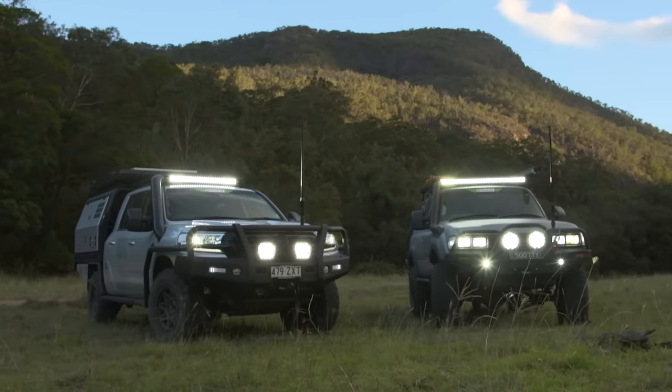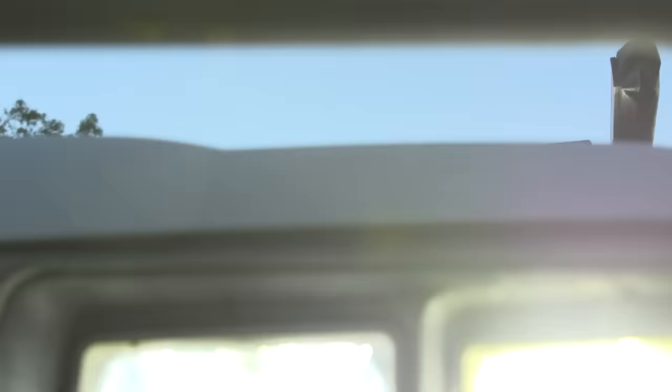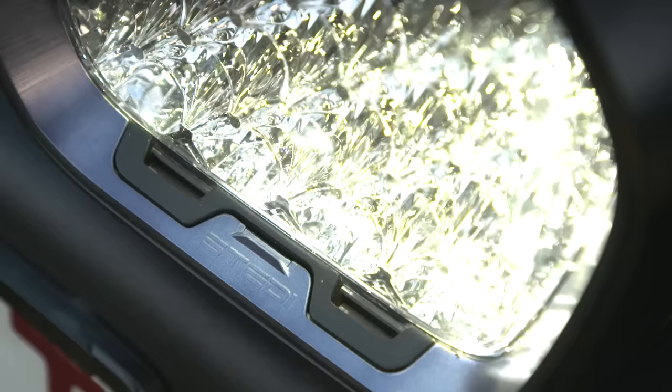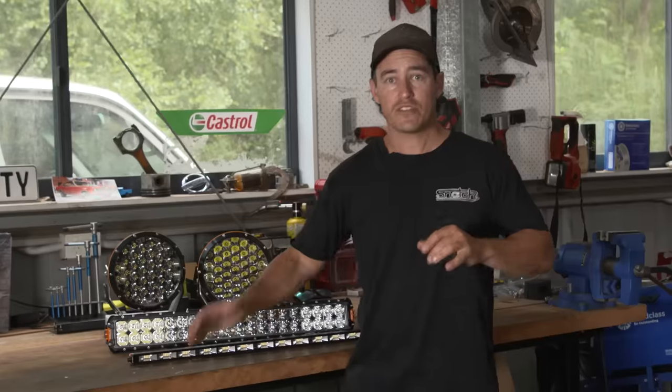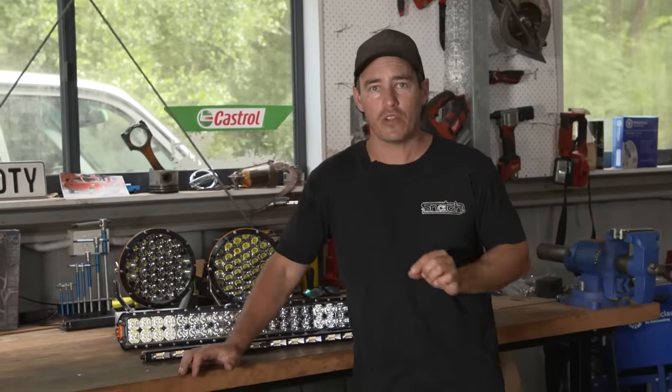Driving lights are an essential part of any four-wheel drive rig, but there are so many myths and different things to consider when buying driving lights that makes it hard to decide which best suit your needs. So today, we're going to bust a few of those myths. We're going to show you what you need to pick the right driving light for your vehicle.